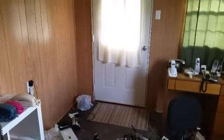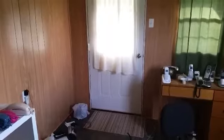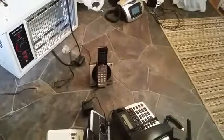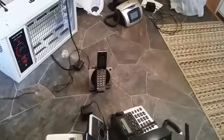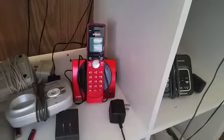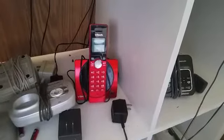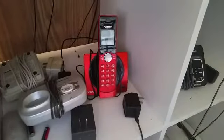Okay then, now we're going to the cordless speakerphones without digital answering systems. The VTech CS6919, which is the silver color handset and speakerphone, of course. Then the VTech CS6919-16, which is in red color.